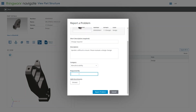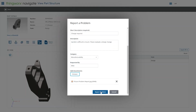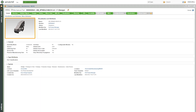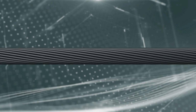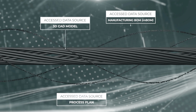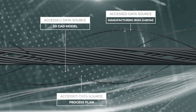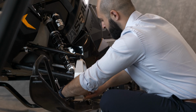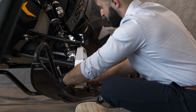Thundersnow will use the SnowNATO's engineering and manufacturing data to create accurate, up-to-date digital and AR service work instructions to replace the spindle. Thundersnow leverages the same CAD and PLM data used for manufacturing instructions to maintain the service BOM and create interactive service work instructions. These help technicians familiarize themselves with the spindle repair, understand the required tools, materials, and parts.